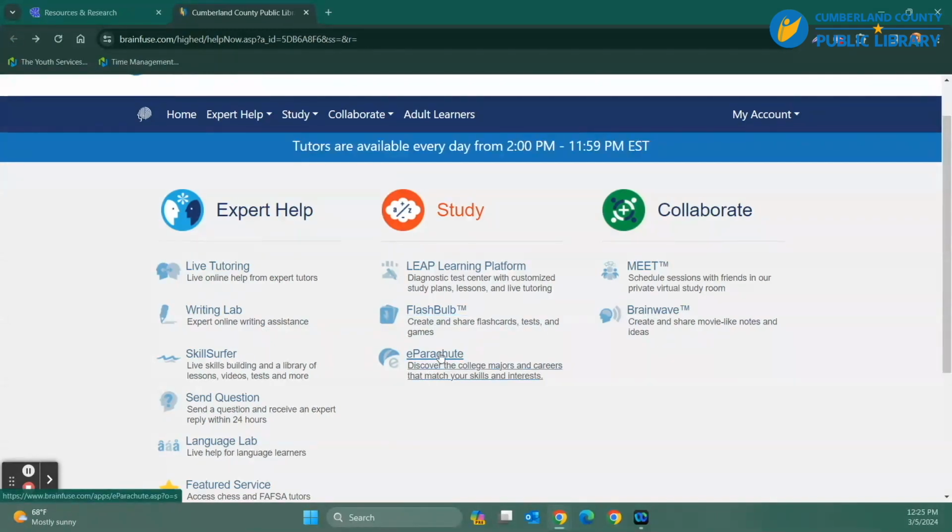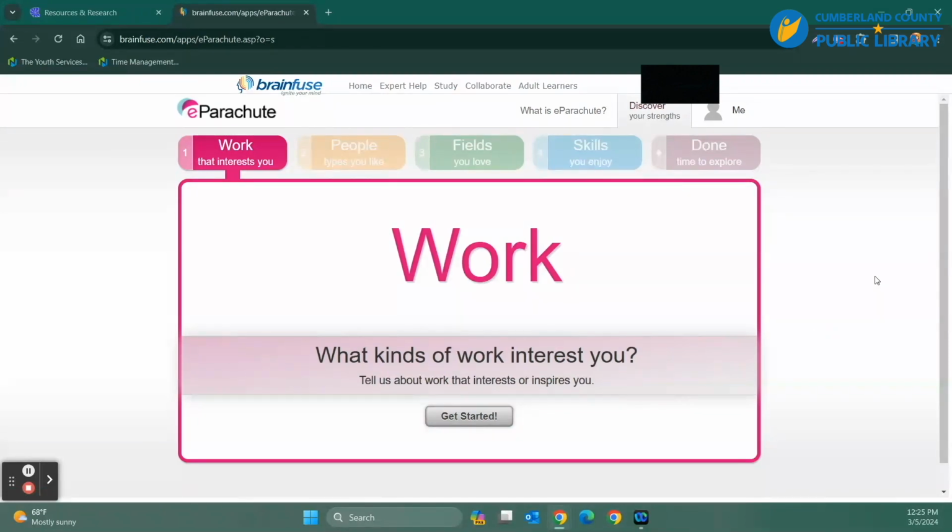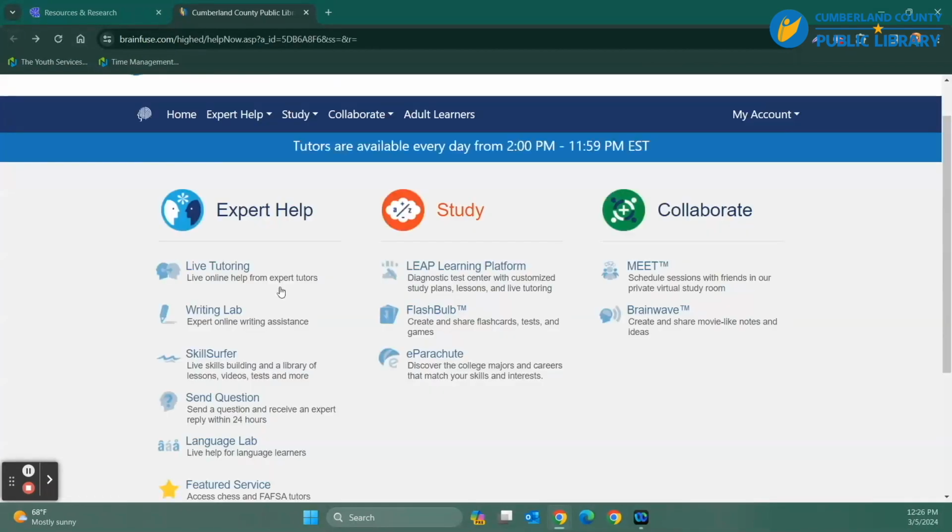And now we're going to look at eParachute. This is a way for people who are going to college or have just started in college to get an idea of their aptitude, their interests, their skills, and maybe have an idea of what major they want to go into or what career type would suit them. This can be really helpful for people who are struggling with, you know, what should I do after I get out of school? Should I go to college? Should I go to trade school? That sort of thing.